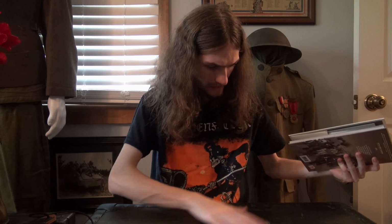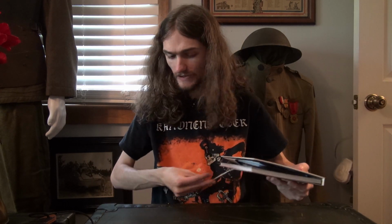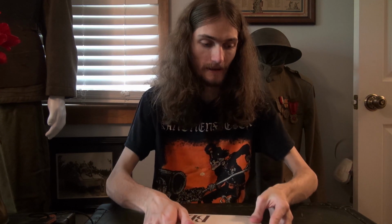I've got to clean this desk off. I wiped off some of the debris from that mask I got a while back, but there's still a few little bits floating around, it seems.